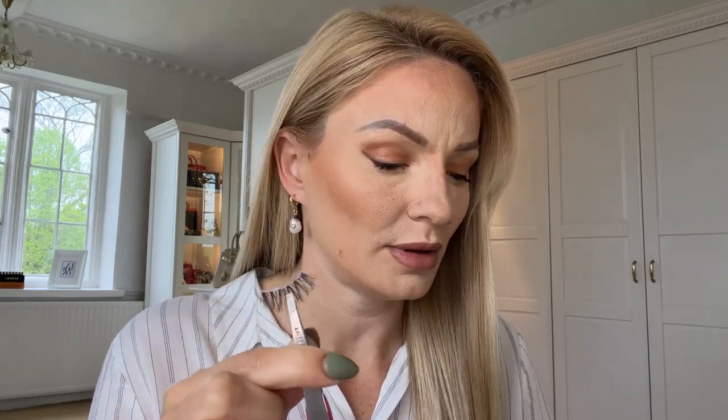Apply the glue. Give it a wave. Wait a couple of minutes for that to go a bit tacky. And then what I tend to do when I wear eyelashes is, because I've got quite small eyes, I don't put them from here to down here. I put them here and then I go up a little bit with them so that they're not pointing down because of the shape of my eye. So I'll show you what I mean.